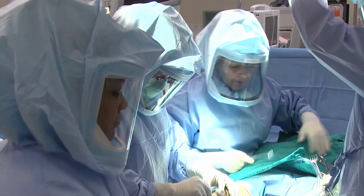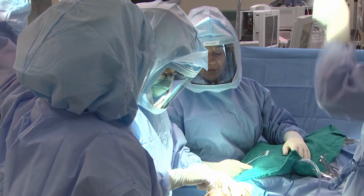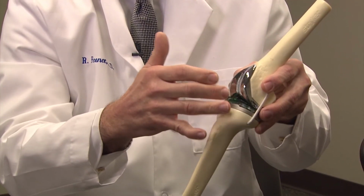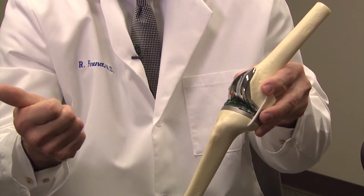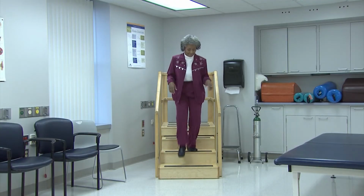Now with the computer navigation, we have a straight leg, and then we have a balanced knee. It's going to feel more natural, and the studies have shown that patients have a higher satisfaction rate. They have a higher activity level afterwards, and they're much more satisfied.